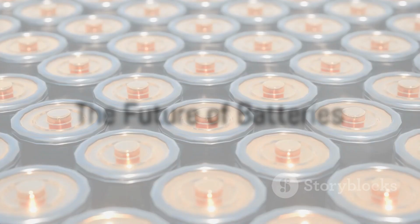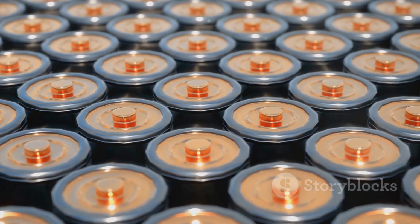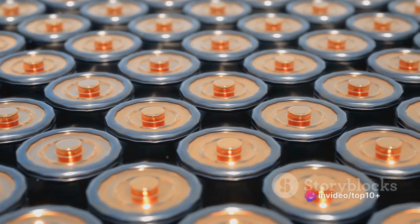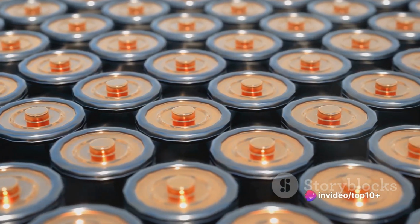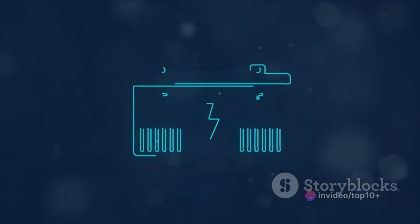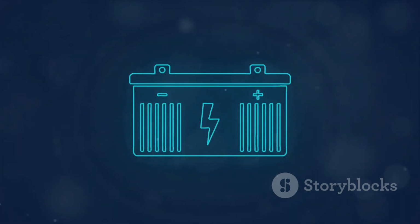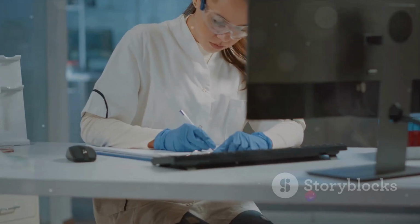As technology advances, so does the humble battery. We've come a long way from the primitive voltaic pile, and the journey of the battery is far from over. The future of batteries is a fascinating landscape, filled with potential and exciting possibilities. It's a world where the boundaries of energy storage are continuously being pushed and redefined.